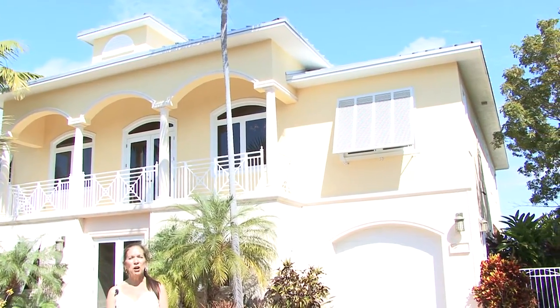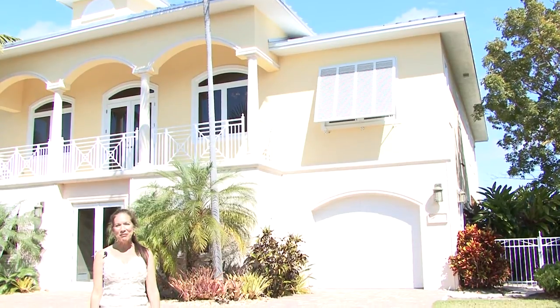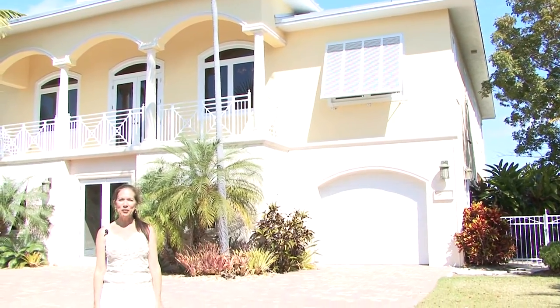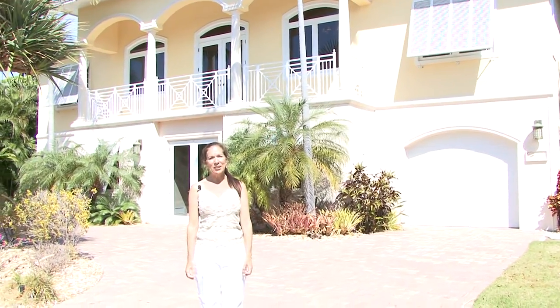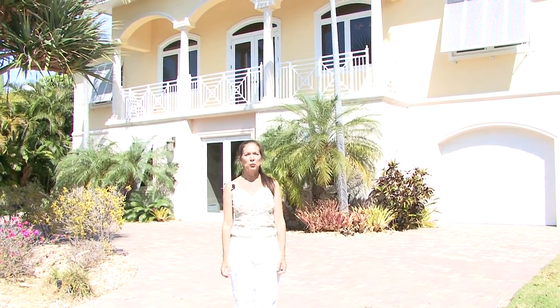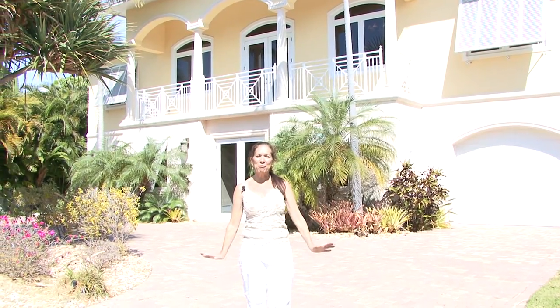The home features four bedrooms, three bathrooms, three-car garage, travertine floors, custom bamboo ceilings, granite countertops, stainless steel appliances, security system, and beach entry swimming pool and spa. Enjoy open water views from nearly every room of this spectacular custom home.